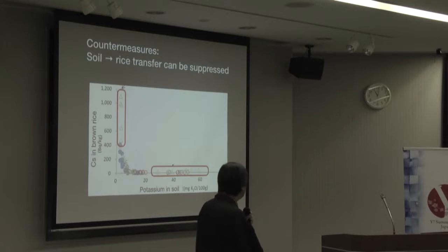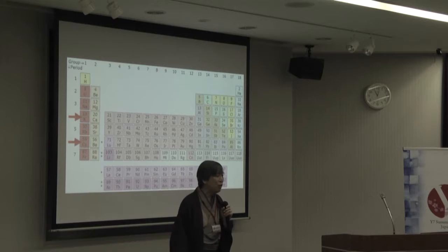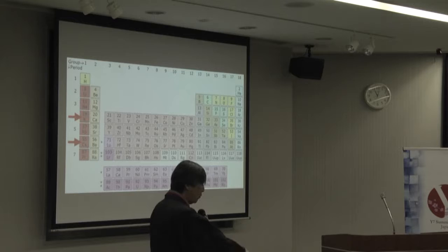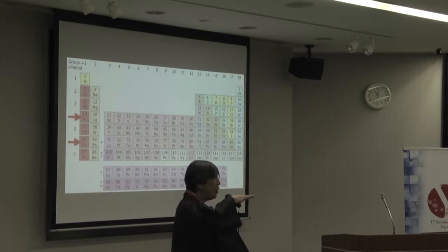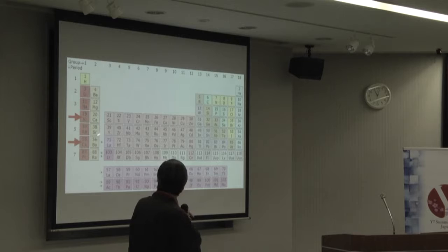Why? Remember this? Have you seen this? The periodic table. Do you still remember this? There is potassium. Potassium is an essential element for all living forms to function, and especially for plants. So the plants try to collect potassium from soil because this is essentially needed. Cesium sits here. So chemically, cesium and potassium are very similar. So if the ratio between potassium and cesium is similar, then when plants try to collect potassium, by accident it also collects cesium.